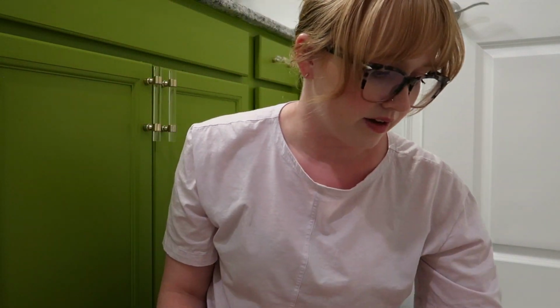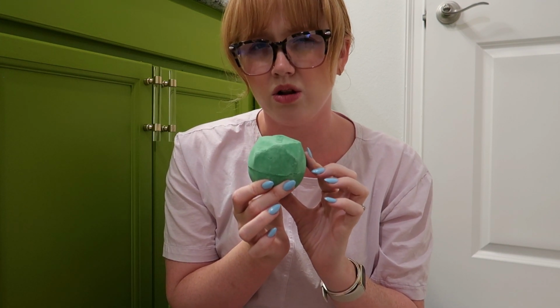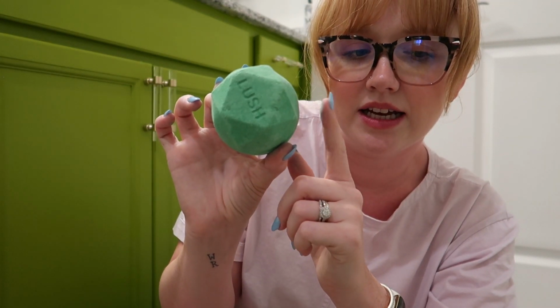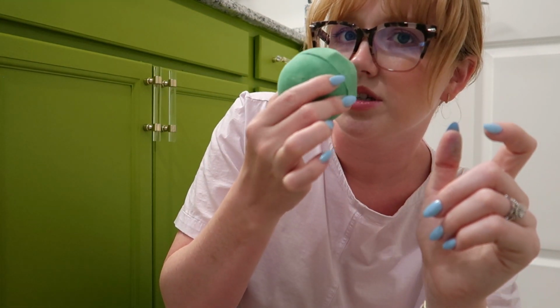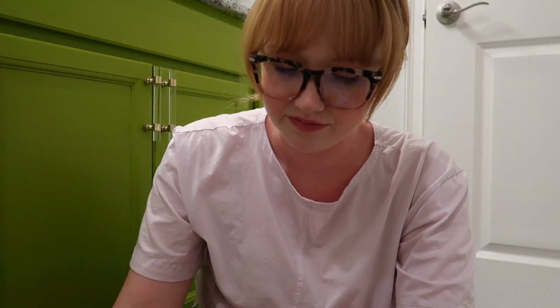And then we have this, which I can't remember what it's called, but it was avocado something, maybe avocado ball, I'm not sure. I don't know if this is new, but this has avocado in it and it had something else in it. I think it was olive oil, which I thought was kind of funky. It doesn't really smell like avocado. It smells good though. But yeah, I thought I would try that one.